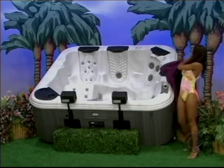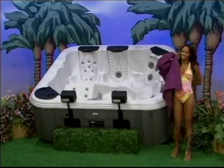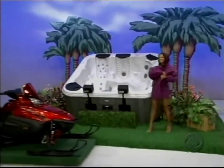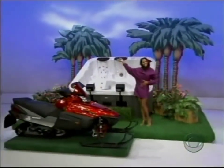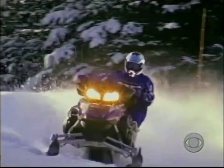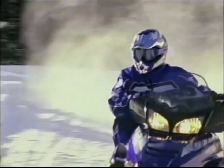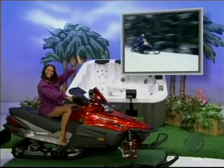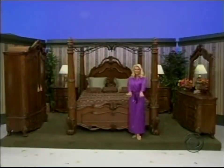And after warming up in this spa, you're now ready to go outside and take an exciting ride on this brand new snowmobile. It's the Yamaha RS90 Vector GT Snowmobile. With 970 cc's of power, you can get your thrills when the weather chills and enjoy great trail performance. And Garrison, this showcase can be yours if the price is right.